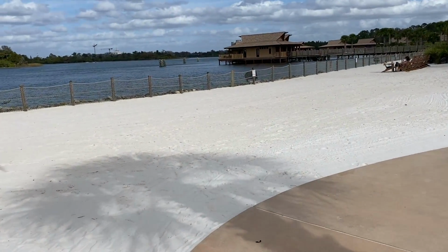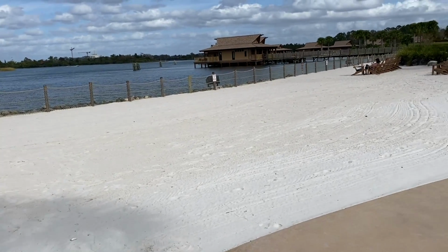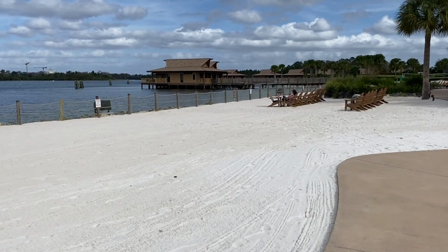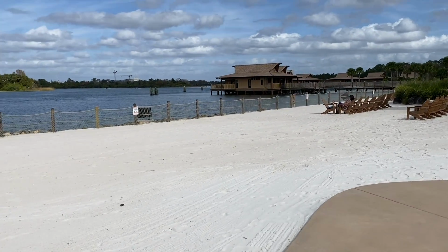pool. This is also where they do the movie Under the Stars. It's really fun because it's like on the beach and it's just gorgeous. And you've got the castle in the background. They've also got a great view of the fireworks out here, and they actually pipe in the music to the Magic Kingdom fireworks because you can see the castle and the fireworks directly across Seven Seas Lagoon. So I love the beach out here. It just makes it feel like you're really on vacation.